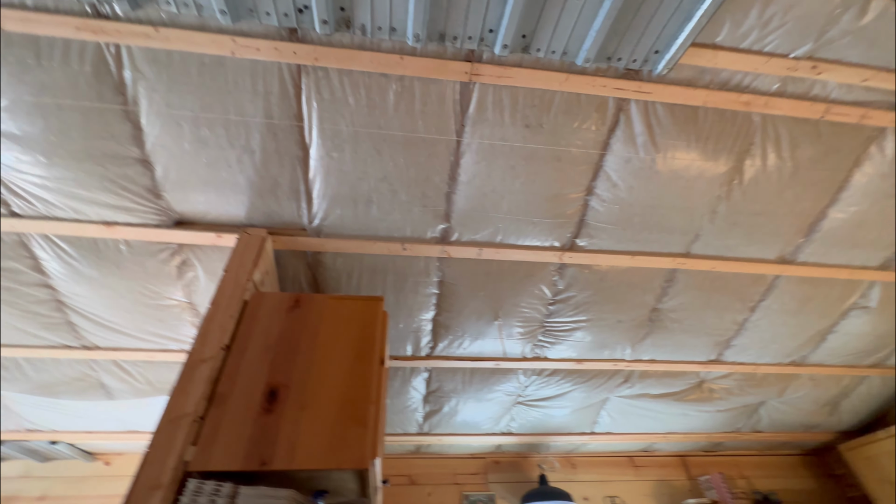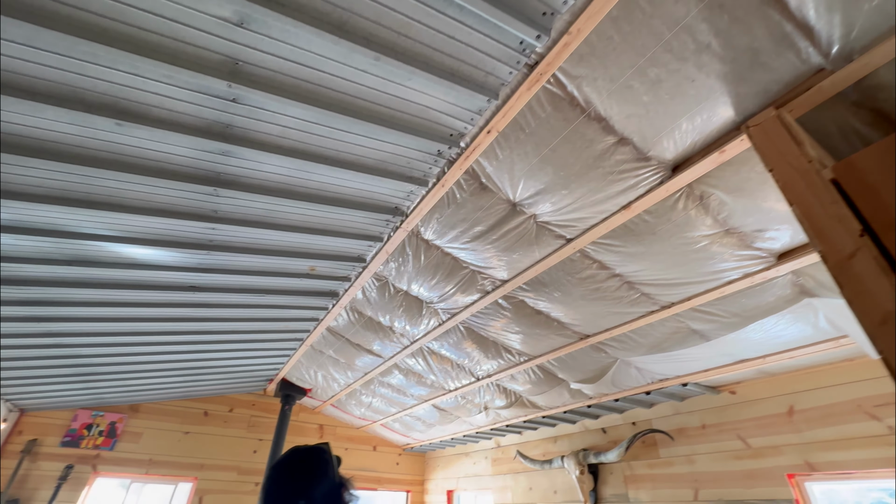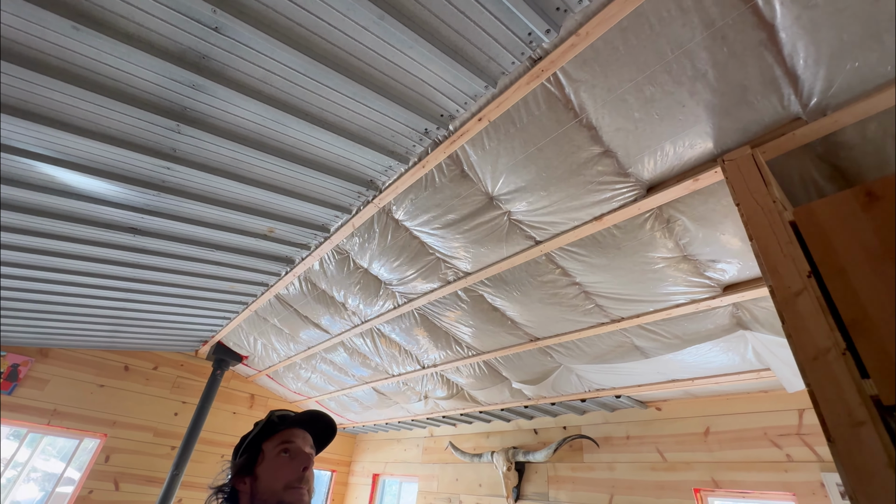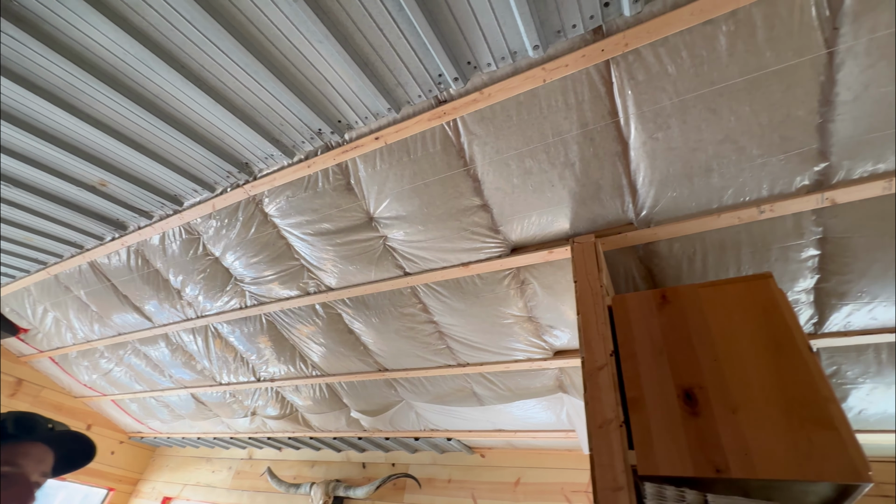All right, you guys, the boards are totally finished. So now we get to get cutting. I have a lot more metal to cut, but once that's done, it should go up pretty quickly.